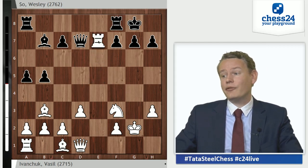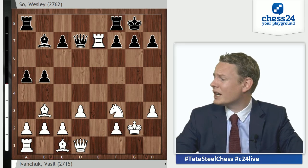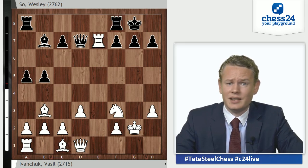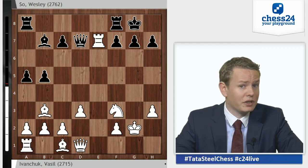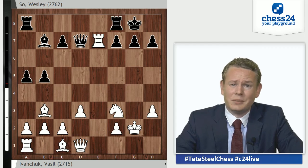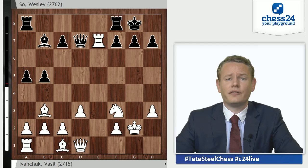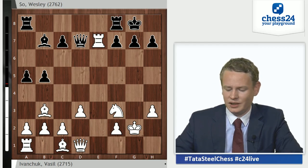Ivanchuk plays another move, which is probably not a good move, but maybe he was also trying to get Wesley so out of book, because it's a horrible feeling. If you run into something like that, you think your opponent has prepared everything with a computer, and often you don't only look for the best move, but also for a move that makes sure you're playing against a human from now on, and not against the first line of a computer engine. So that might have been the thought behind rook takes e7.